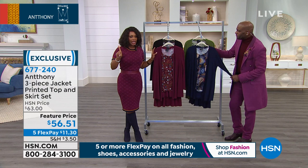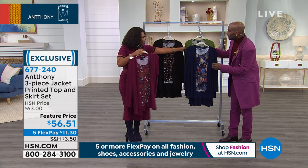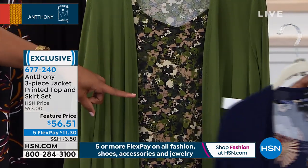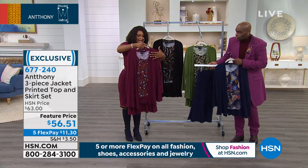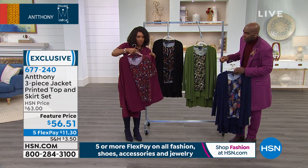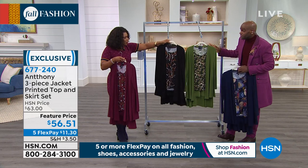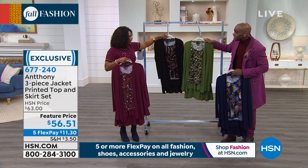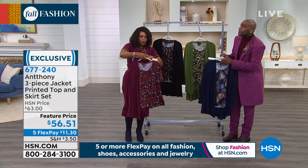Oh, this is the piece. Three-piece jacket, printed top and skirt. Donna came out earlier in that olive. This is what we gave you a sneak peek of. There you have the navy with the trumpet skirt and the top. This is the wine, with the skirt and the top. Don't forget you're getting all three pieces. And this is the black. The gold with animal sold out. So don't sleep on this one. Remember, it's a full jacket and a full top.